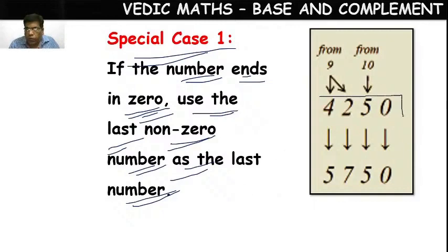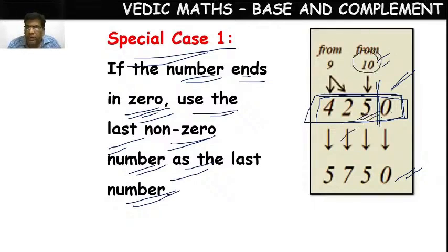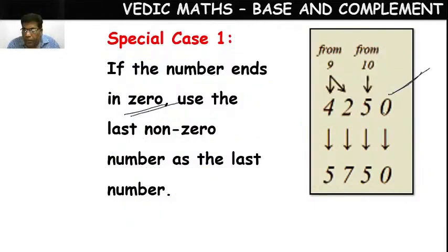If you take this number 4250, in which the last digit is 0, at that time, what you have to do? You have to exclude this last digit. You have to take this 0 as it is in the complement, and the next digit you have to consider as the last digit, and that is to be subtracted from 10. Remaining digits are to be subtracted from 9, according to the formula, all from 9, last from 10. So if the last digit of the number is 0, the next non-zero digit is considered the last digit, subtracted from 10, and the remaining from 9.